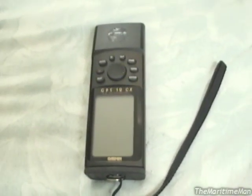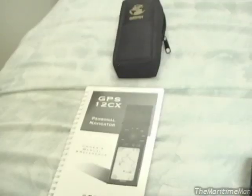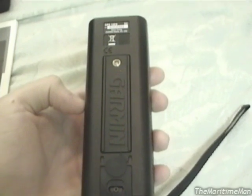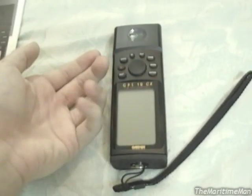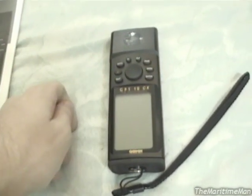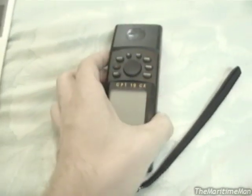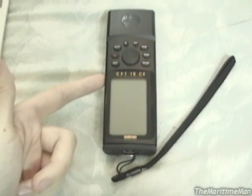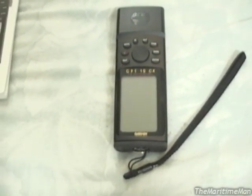I'm incredibly lucky for getting this for that money, because not only did I get the GPS with all this stuff with it, but it's in absolutely perfect condition. I doubt this was ever used more than once or twice. Whoever originally owned it, I don't know if it was originally the seller's GPS or what, but I would say they used it once or twice and then put it away for years and years. Now, with that being said, this thing does have one fatal problem that the seller did not know about, which I'll go into right now.